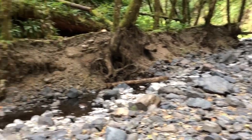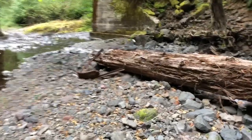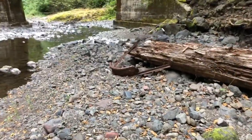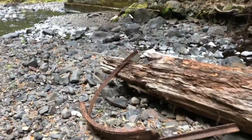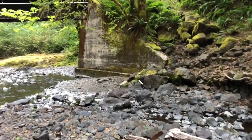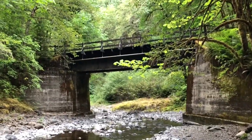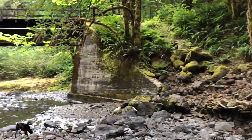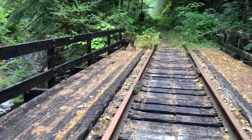That's really cool. There's like all kinds of railroad debris around. Here's some over here. It's a big metal piece. I have no clue what that's for, but there's stuff like that all over. Lots of history in this area, for the railroad for sure. It's pretty awesome. Wow, lots of bridges. We just got to bridge 3.